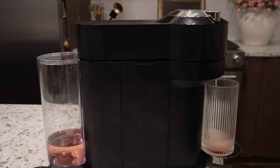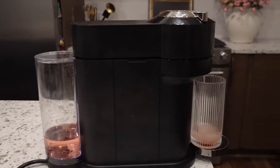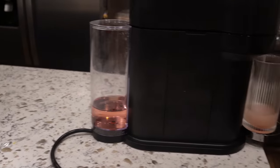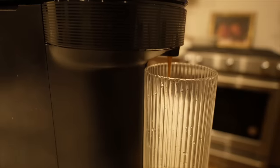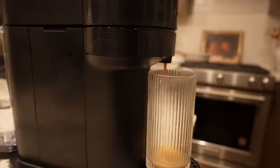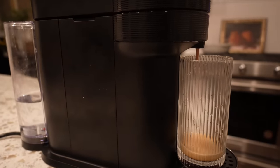Hopefully, I'm doing this right. I think I am. So we'll see. That's the descaling solution. Here it is working. I'm so excited, y'all. I'm so happy. I'm absolutely not about to drink that coffee right now. I'm just gonna put it in the refrigerator for the morning. So yeah, this is your sign to descale your Nespresso machine because it will not work.